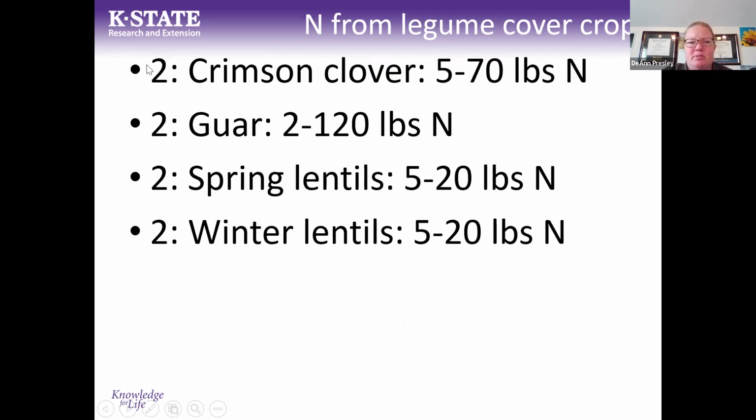And then these are our 2s, so this is a lower rating. Crimson clover, 5 to 70 pounds of nitrogen. And from our study, we saw that was more like a single digit number. It just depends on how well you can grow crimson clover wherever you live. It gets about 8 to 12 inches tall, maybe, and it is pretty lush and pretty thick, but it just doesn't put on huge biomass. And so we're on the way low side of that number.